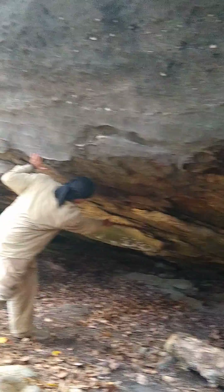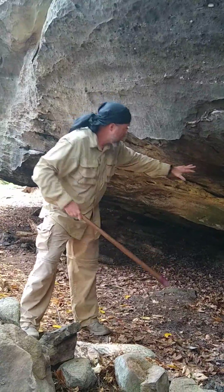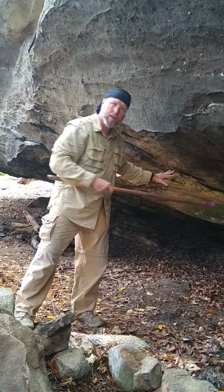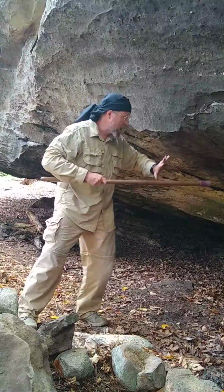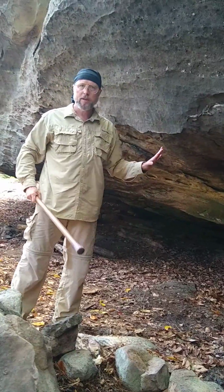But listen to this one. It's a little bit duller. It's a little bit softer sounding. And when I did that, some gravel fell off. That means the rocks at the back part of that are probably not as stable as you'd really want. So you don't want to be camping in the back part of this cave. But the front part here is nice and safe.